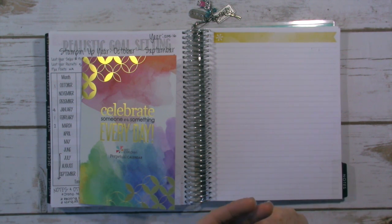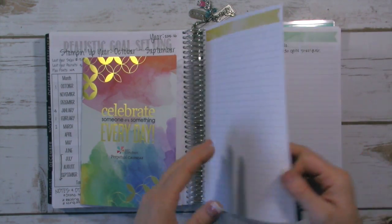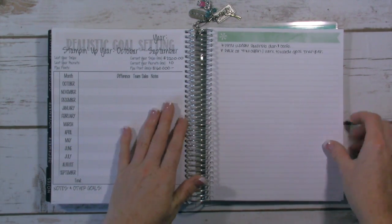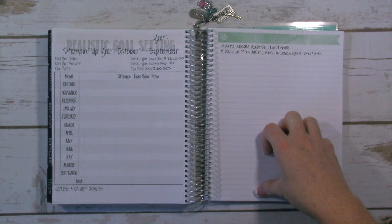Or if there's a month that I struggled or was discouraged, or a month that I was really encouraged and I changed something up, I thought it would be good to be able to jot that down. Because when you're doing any kind of business, you need to have your goals written down. I'm a really big believer in writing them down, and I also tend to forget.